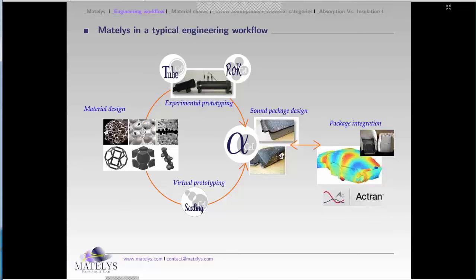But if you would like to validate further the results of your simulation, then you should come to Actran, a more elaborated computational tool like Finite Element, as Actran is providing. So that's how I could draw the typical engineering workflow.